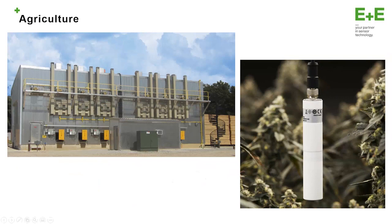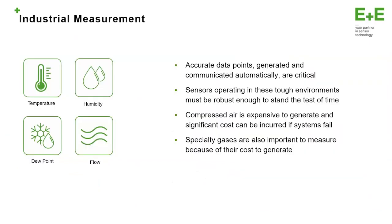So as the cannabis grows vertically, this is easy to pull up because people want to keep it at cannabis height, but that ensures that the plants are getting adequate amounts of CO2 and that the humidity and temperature are correct. From an industrial standpoint, we also get into more of the dew point side. Dew point, as I mentioned earlier, is another way to say really, really dry conditions.